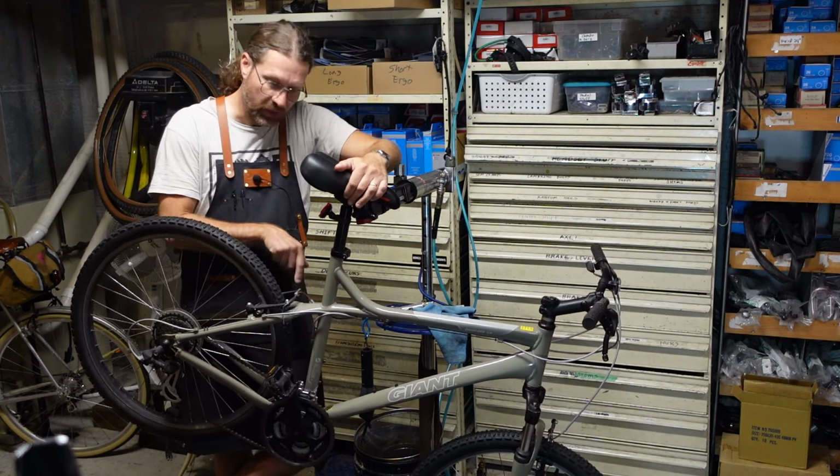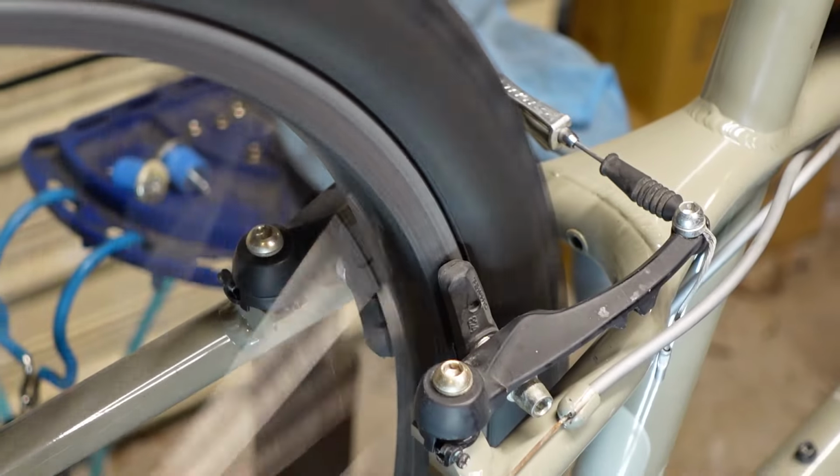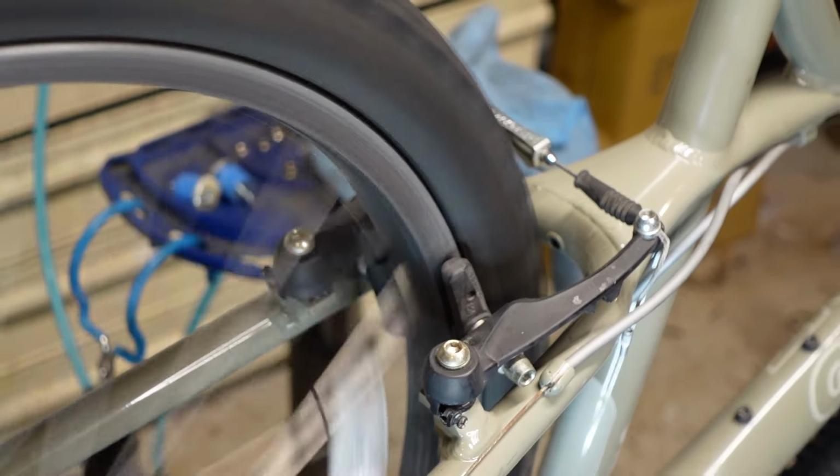This derailleur cable's a little frayed, but not too bad. Got a little bit of a wobble to the wheel. Let's get you a shot of that. Just a little bit of a wobble. We can work that out in the truing stand pretty easily, I think. You can hear it. That freewheel sounds great.